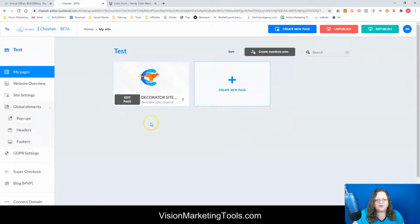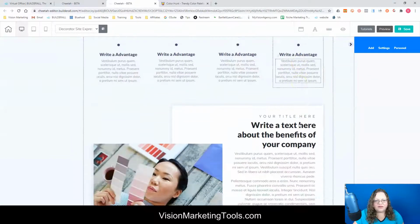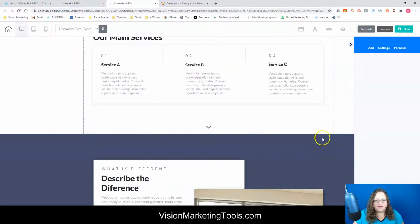So it looks like this website just has one page. A lot of them will have like 4 or 5 pages, like a Contact Us page, or About Us page, or Services page. But to edit this, all we need to do is click Edit Page. So here is our website template, and as you can see, it's a really, really nice website template.